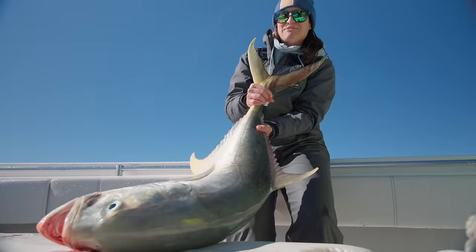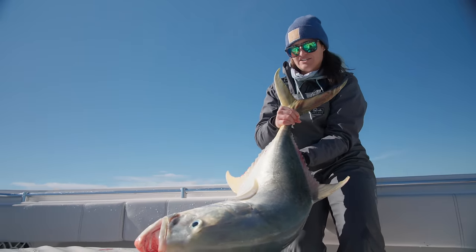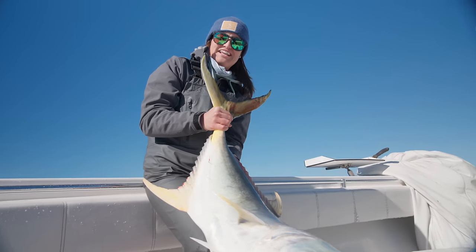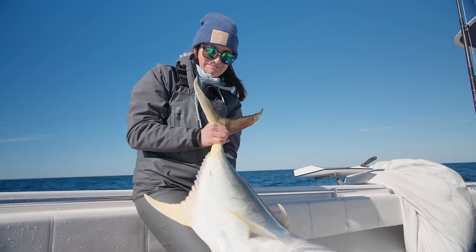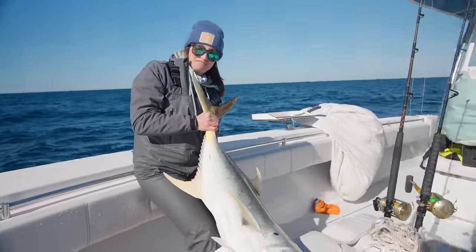Look at that thing. One of the guys on the other boat, John, actually does a lot of shark fishing, so we're actually going to keep this for him. He saw us pull this fish up and he got very excited over there, so we're going to save this for him. But that is for sure my biggest jack crevalle I've ever caught.